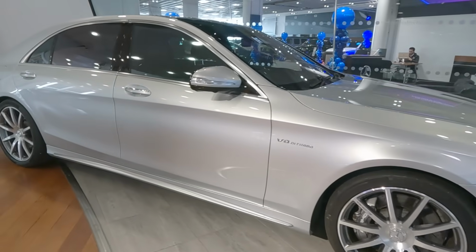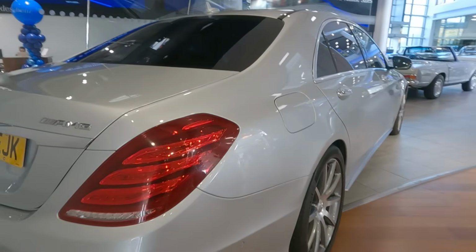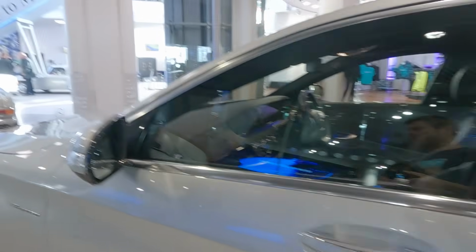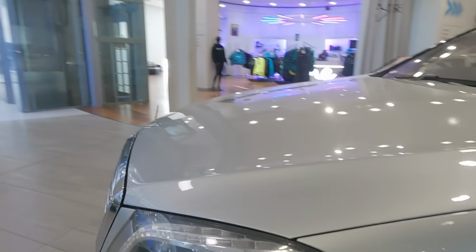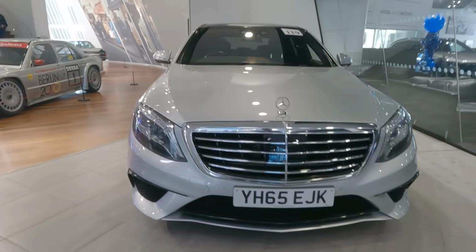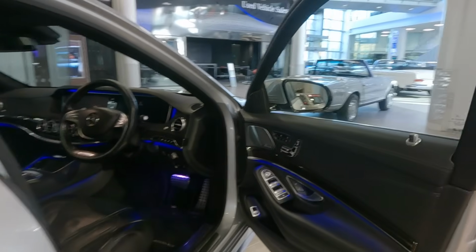Perhaps one of the most modern cars here, a 2015 Mercedes S63L. I always quite like these because of the ridiculous luxury. I thought they had soft close doors on these as standard. Perhaps not. Brakes seem alright, they take quite a beating on a car of this weight, but real luxury with still pretty impressive performance. These are probably mid fours, 0 to 60 or something like that. 575 horsepower, I think these were. And the interiors are lovely, just really high quality in these S-classes.